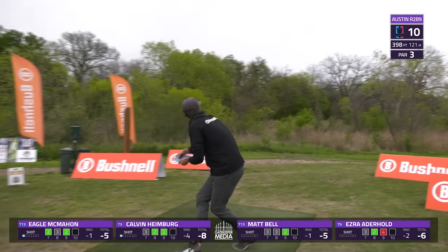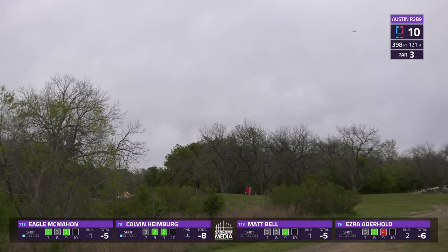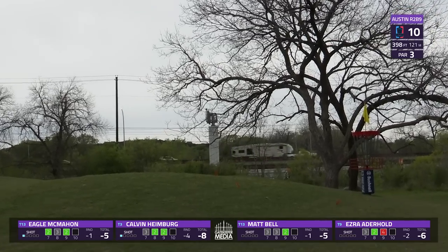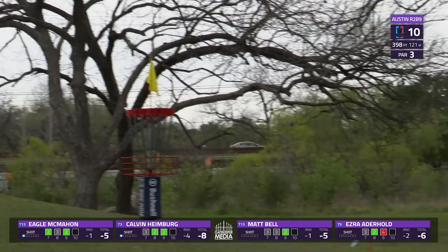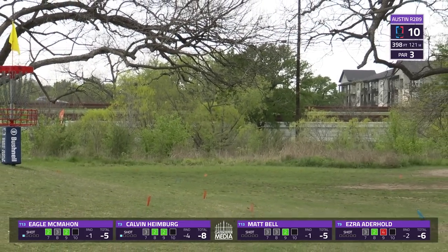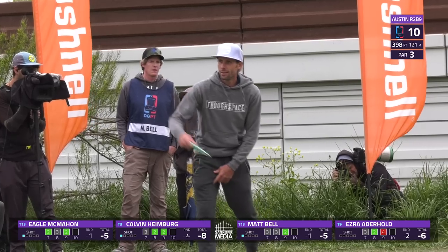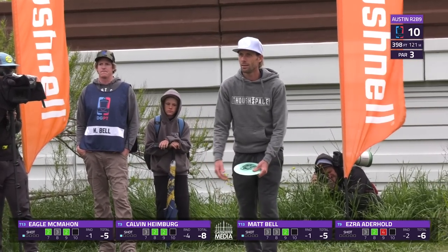Yeah, and there's no way my disc would go far enough if I threw it that high. But Calvin up there, at least inside circle two, possibly in circle one. Temporarily in the stratosphere while getting there. Eagle, a little lower line, gets himself into circle one.